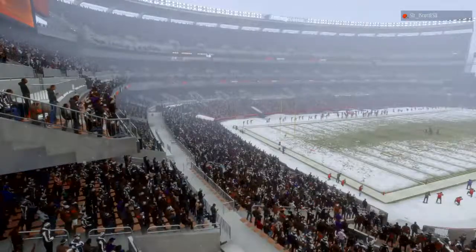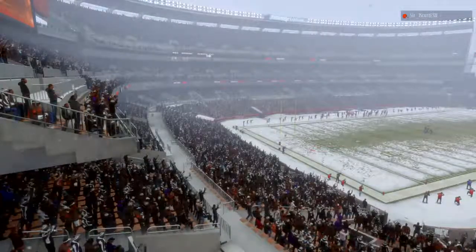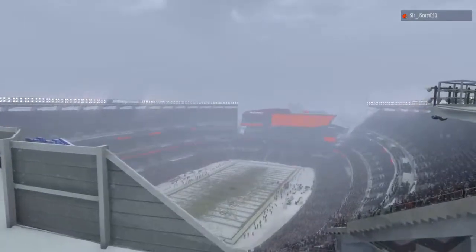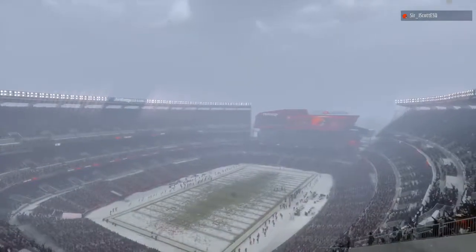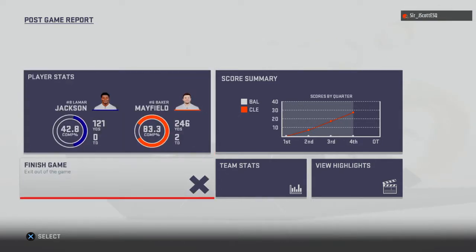So for the Browns, they'll wrap up the campaign an impressive 15-1. And now they'll have the week off as they get set to go after a Super Bowl title. Meanwhile, for the Ravens, we'll have to see what happens as they're going to finish the year 10-6. And they'll get their shot at playoff football.